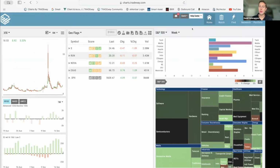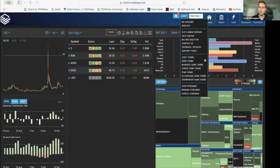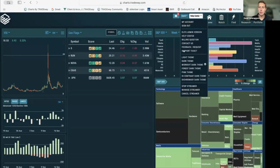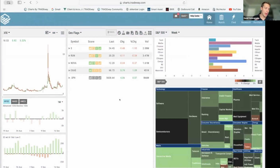I want to show you guys some different themes we have in the platform as well. Charts by TRADEway is very customizable. I personally have grown to love this light theme. But if you want a different theme, there are different ones you can choose from here. There's dark theme. If I click on that, boom, maybe this fits you best, right? Midnight dark theme, kind of that dark bluish. And there's several different ones. I'm not going to show them all to you right now. There's even pink if you want. That throws me off a little bit. I don't think I like pink, but hey, if that works for you, that's great, right? But light theme is what I'm going to stick with today. I just want to show that even that is customizable, the different colors and everything that you can use. So really cool stuff there.